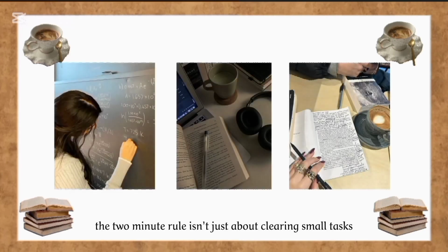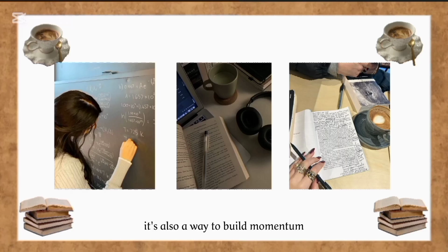The 2-minute rule isn't just about clearing small tasks, it's also a way to build momentum. By getting these quick wins, you can start to feel more productive, which creates positive reinforcement and helps you stay focused for longer study sessions.